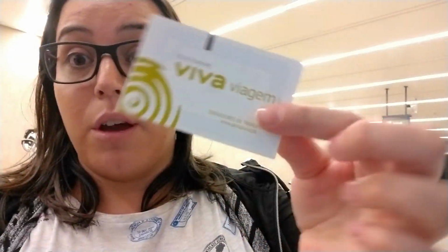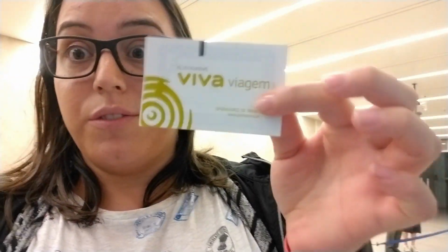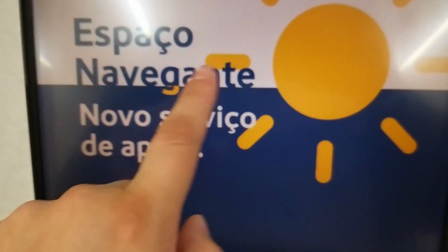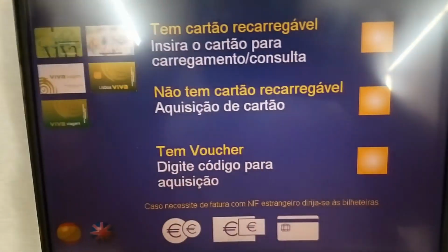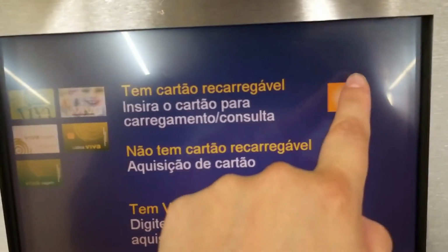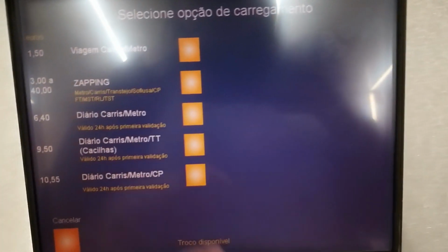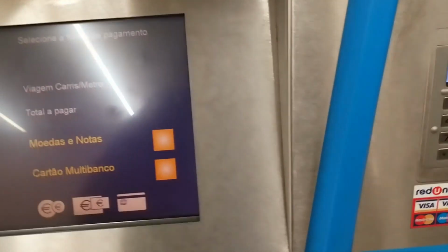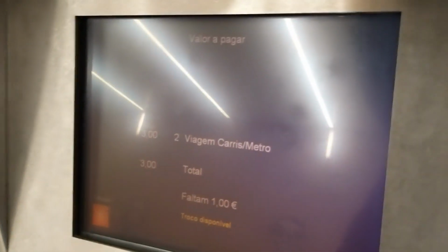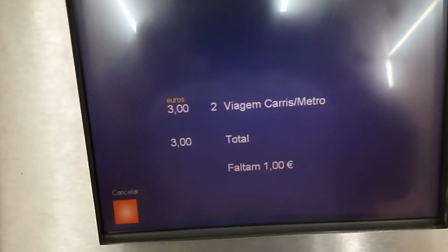So now to get on the metro, you get one of these cards, which is 50 cents. You put it on the machine. If you don't have one, you can switch it to English, and then I don't have a card, and then it will give you a card. But if you do have the card, you click here, and then if you want pay as you go, you just put the first one, which is €1.50. And that's it. Easy. You can either pay with cash or with bank card.